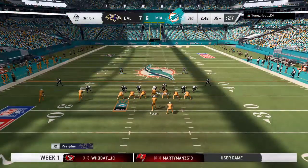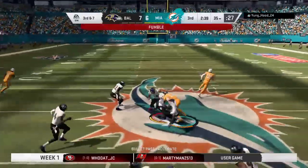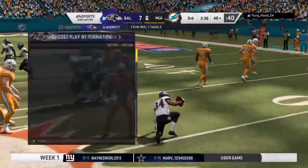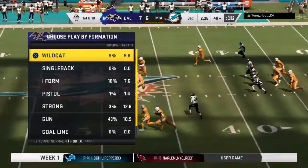A gain of 9. From the gun on 3rd down, it's Rosen. And now the ball's out, fumble near midfield. And it's picked up by the Ravens. And they take possession 2 yards away from midfield at the 48-yard line.